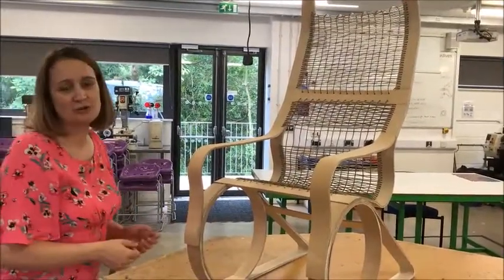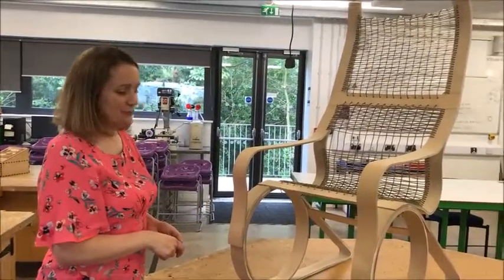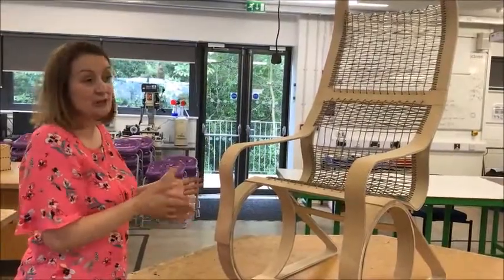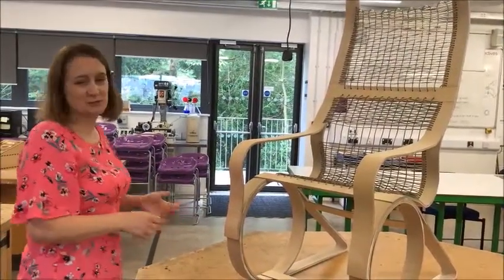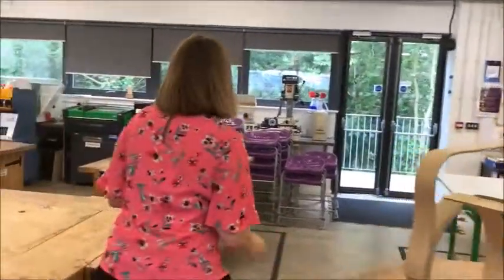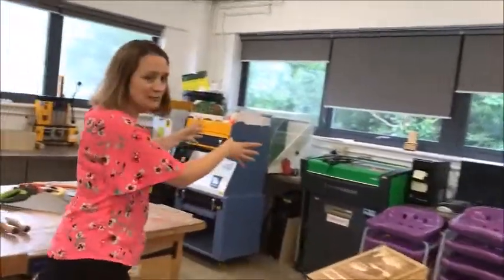This student's got 100% in her final project for A-level, and she spent a lot of time here, but everybody was helping in the department because we're a really friendly, helpful faculty. Over here we've got other things. We've got a small laser cutter.